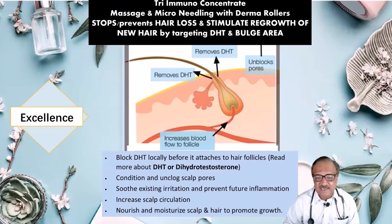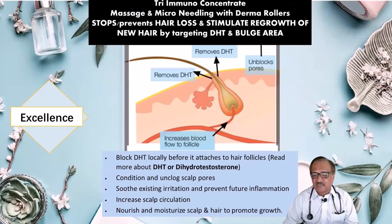You can see here the hair follicle, with our microneedling and concentrate, the increase of the blood supply, DHT is removed, DHT is blocked, and the pores are opened. So the combined effect is stronger, fuller here.